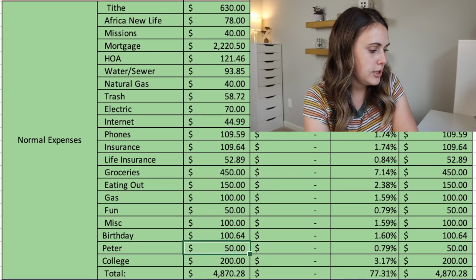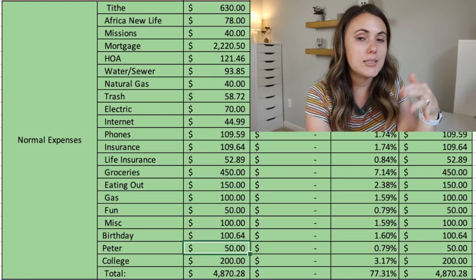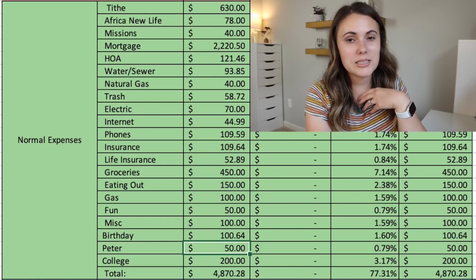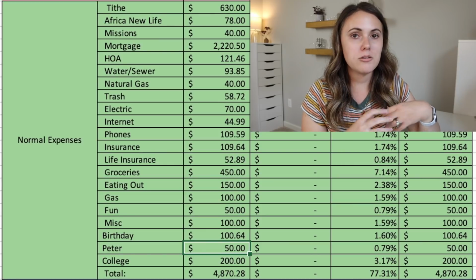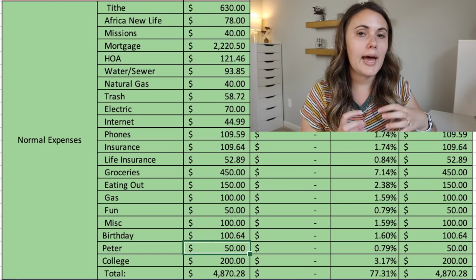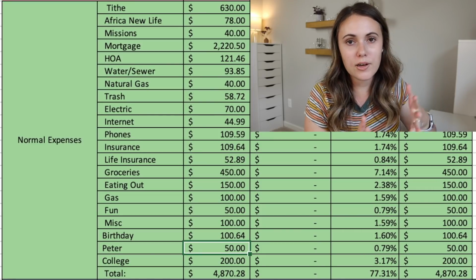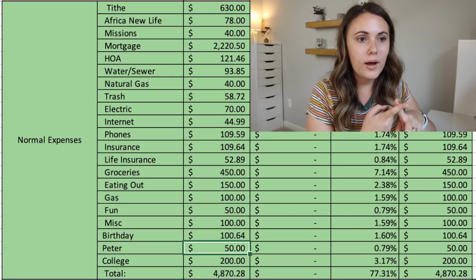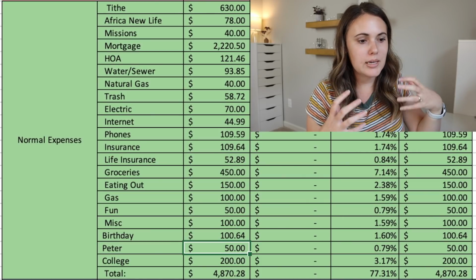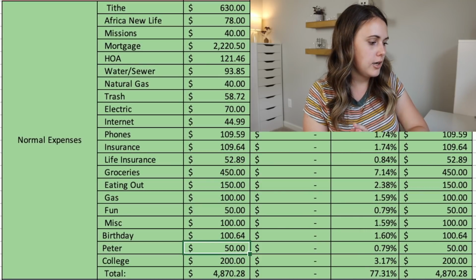Next we have Peter. So we put $50 a month into a brokerage account for our son Peter, and it's a brokerage account that's in our name, but our plan is to use the money in that account to gift things to Peter when he's older. So we'd love to help him with purchasing his first car when he's in high school, and then also help him with a wedding or a down payment on a house. And so we just want to save this money that we can use for generosity purposes for him later on.